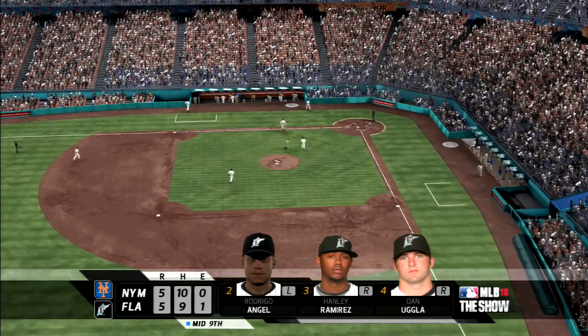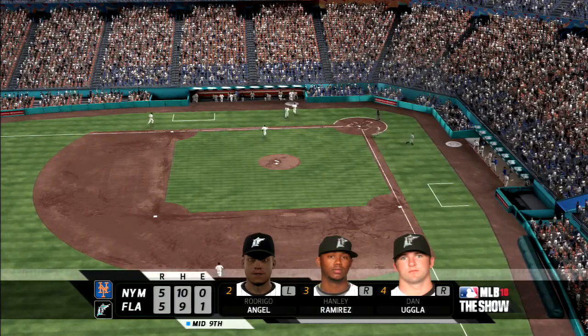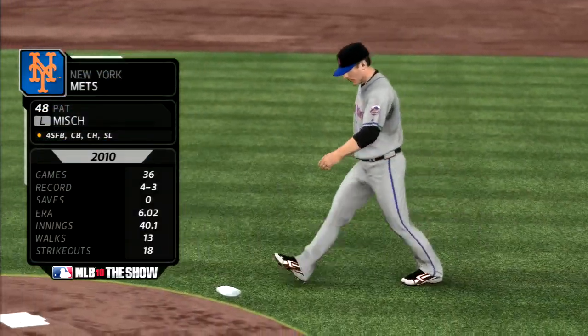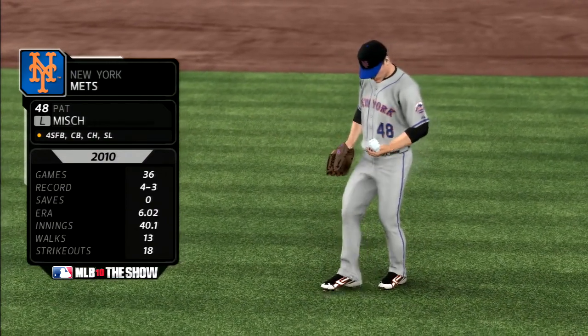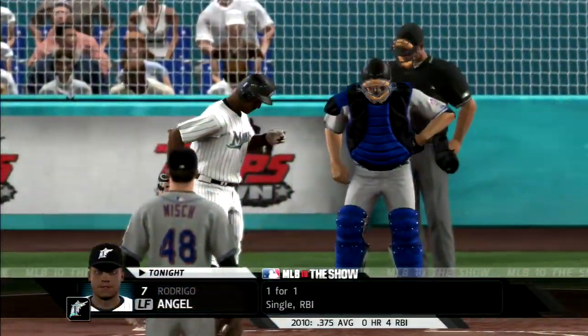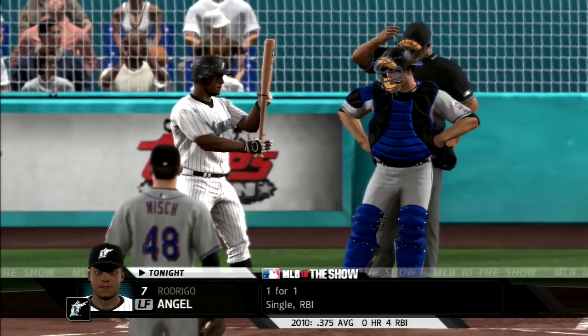2, 3, and 4 set to kick off the bottom of the ninth. And we are all tied 5-5. A new pitcher set to take over, and we'll see the left-hander Pat Mish get the call here. Number 7 is set to go now as we lead off the bottom of the ninth.